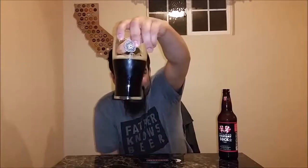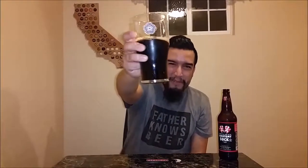But, oh my god, look at that color on this. It has a nice red hue to it. You kind of see through it a little bit, but it's really dark and almost red. Can you see through that? I don't know if you can see through it with the light there. That looks nice, really nice. I'm really digging that color. Head disappeared pretty quickly. Kind of a light brown head on there. It almost poured like a porter, didn't it? Some light bubbles in there.